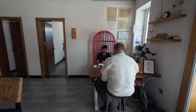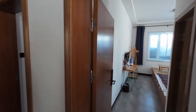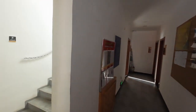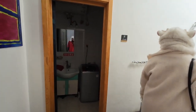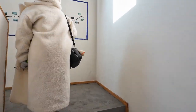The very well decorated rooms. Yeah, this one room. Every room has a theme. Now this is the toilet there. And our room is on the second floor.